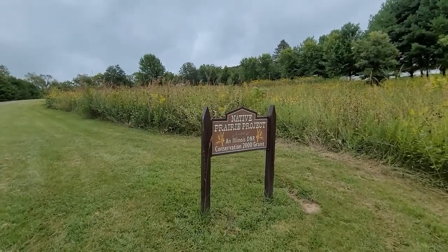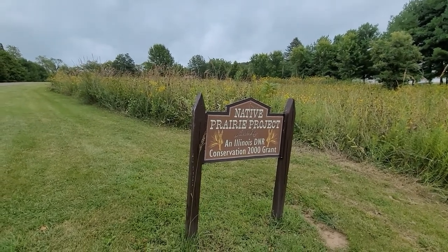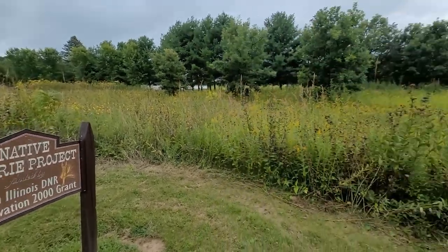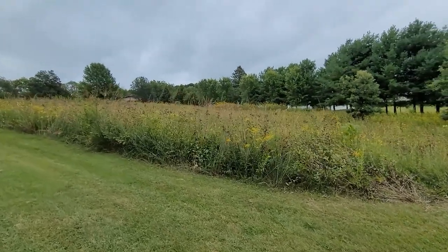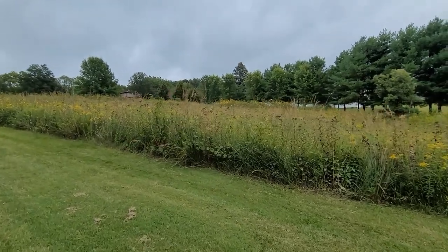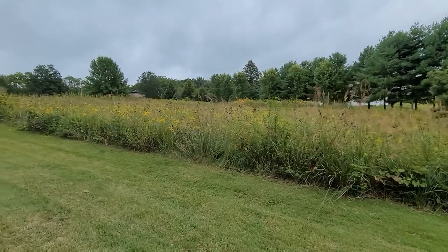Nature Prairie Project, funded by Illinois. Do not resuscitate. Oh, I mean, Department of Natural Resources. Conservation, 2,000 grand. To protect all this and grow a bunch of weeds and tall grass and flowers. That's pretty cool. I would like to do that with my yard. But for some reason, they won't let me do that in the city. I prefer tall grass, because then I don't have to mow.